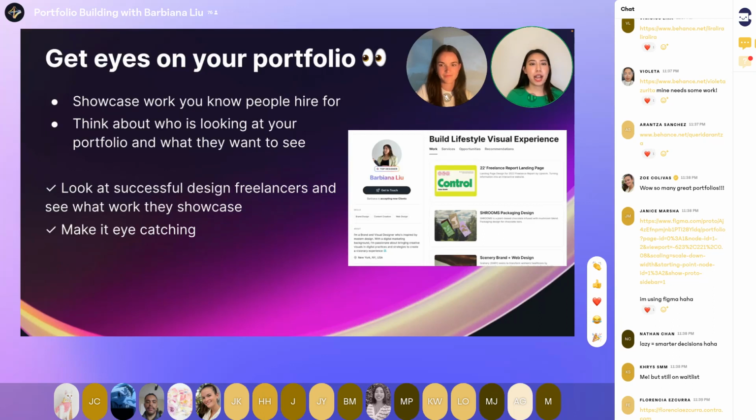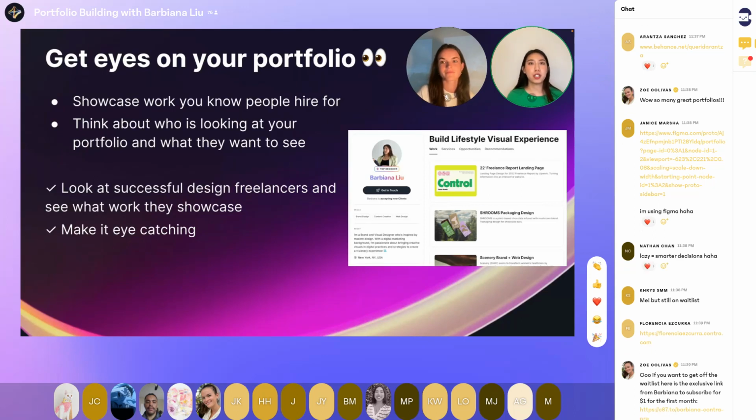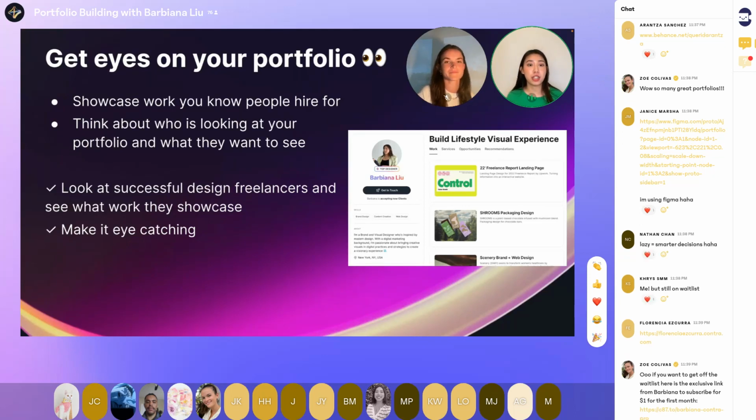And think about how you want to present the project, making it easier to understand, with the important information and results they need to see on your project. A little tip: you can look at successful design freelancers online and make sure to follow them. Take a look at the discovery page for Contra. You can connect with other freelancers on there and see what type of work they showcase.